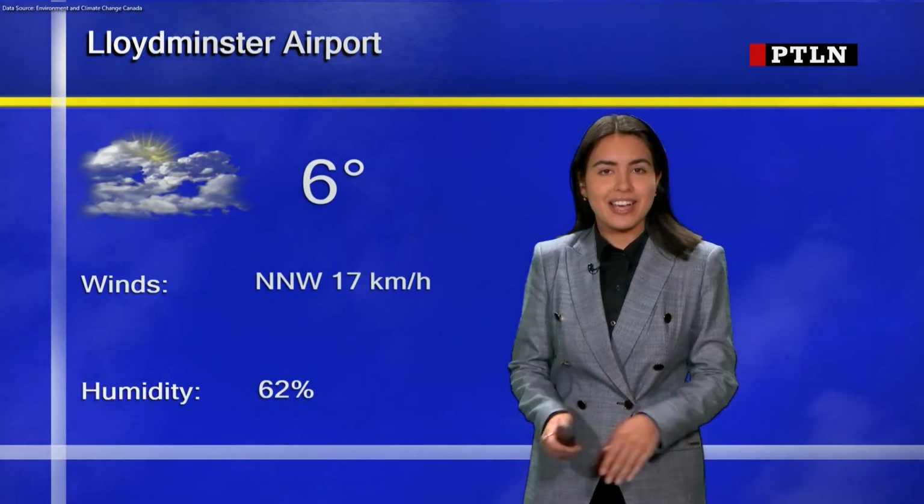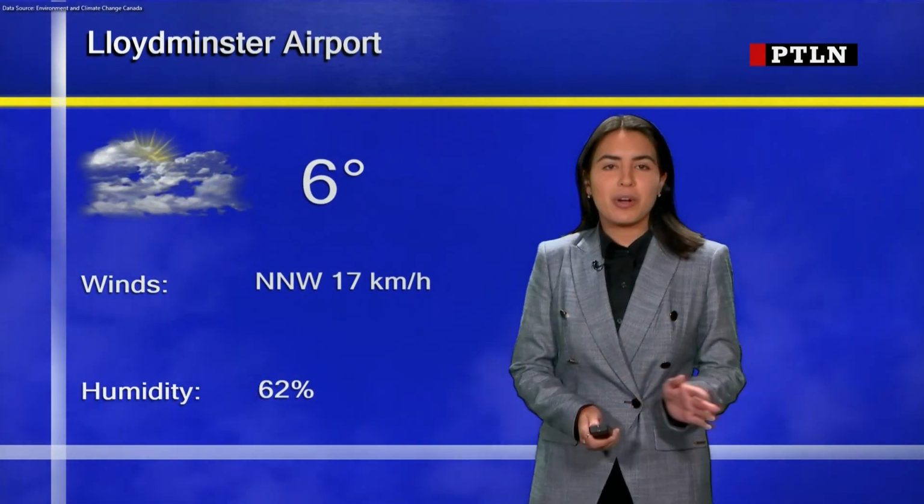We're at 5 degrees. This weekend was up a lot higher, so we can say that isn't sticking around throughout today and the rest of this week. As we look around the region, we are sitting around the same degrees throughout: 6 in the border city, and Vermilion and Wainwright also at 6 degrees, St. Paul and Marwayne at 5, and Provost and Bonnyville at 7. So this is a pretty consistent temperature that we are seeing throughout.